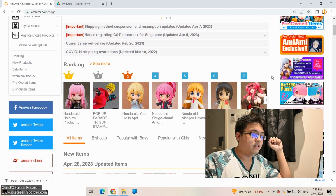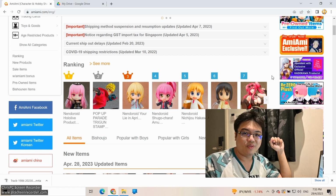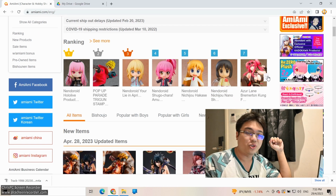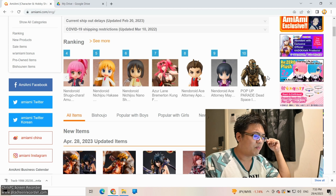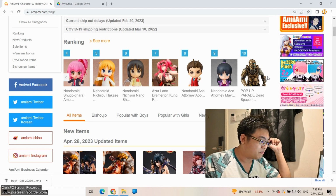The top 10, there is only one single scale figure in the top 10. That Azur Lane Bremerton Kung Fu figure by Alter. That is, in my opinion, one of the figures of this week. The one you should really go for. And in 10th place, something from Dead Space Pop-Up Rate. That's about it for scale figures in the top 10.